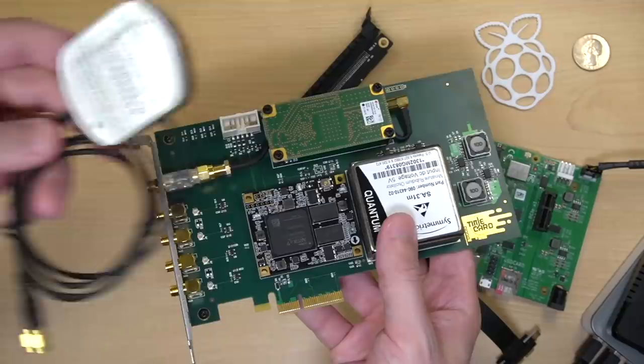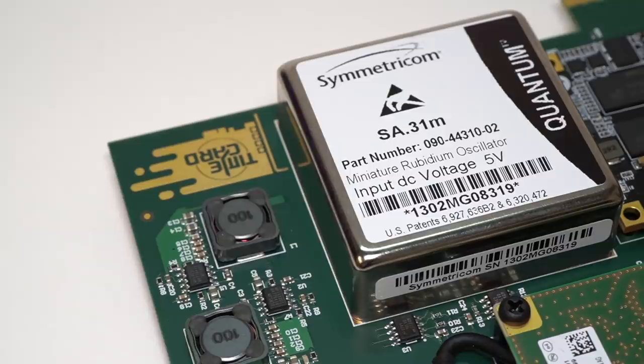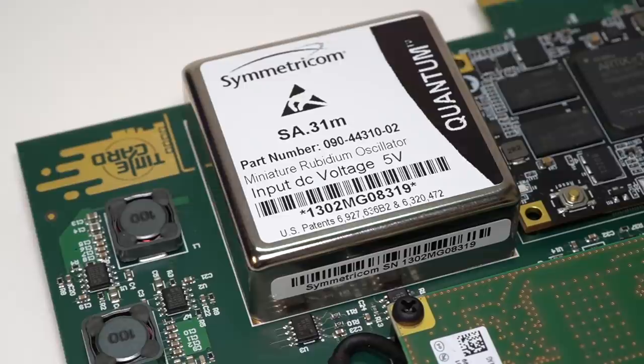Next, this metal box contains a miniature rubidium oscillator. This is the most expensive part of the board. Just this part alone costs 700 bucks, but that's the price you pay to get accuracy down to billionths of a second. You could swap out this part to save money, or if you wanted even more accuracy, you could wire it up to a cesium atomic clock source, but the price for that might make your eyes water.